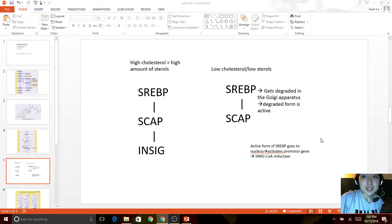So basically what I'm trying to get at is when we eat a lot of cholesterol, there really isn't any need for this entire process right here, for the body to go through the process of cleaving SREBP bound to the SCAP, and then using the active form to eventually produce cholesterol. Only when cholesterol consumption is low does the body go through that second process to make more cholesterol. So what happens when we eat something with high cholesterol? Well, our cholesterol is going to spike, and then the body is going to adjust by first shutting down the production of HMG-CoA reductase.